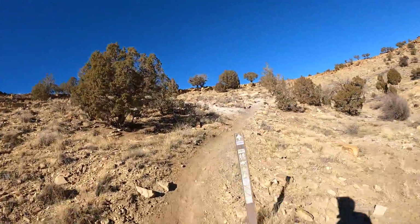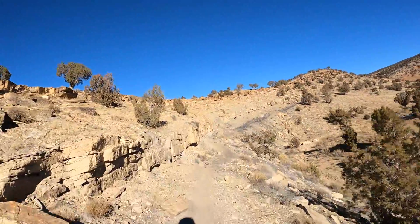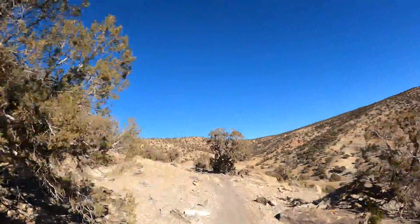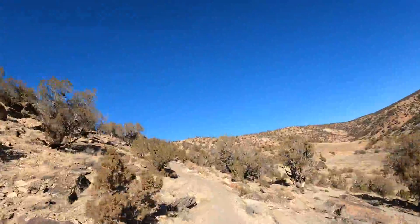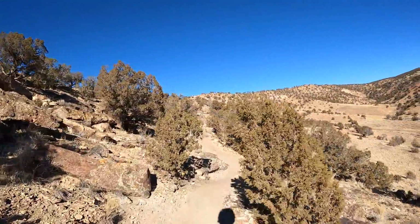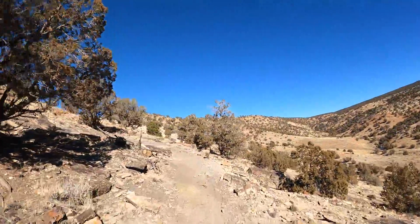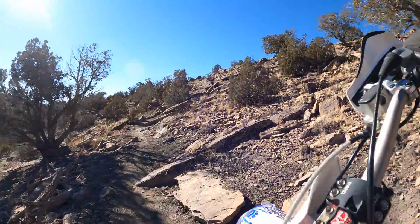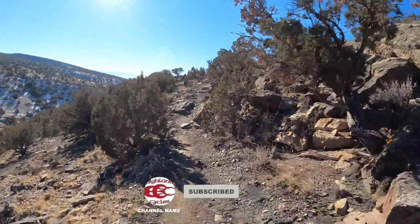All right, here's Sidewinder. Nice little switchback coming here. Be a good test of this tire and the carb, because you gotta slow down for it. Here we go. There we go. Not bad.